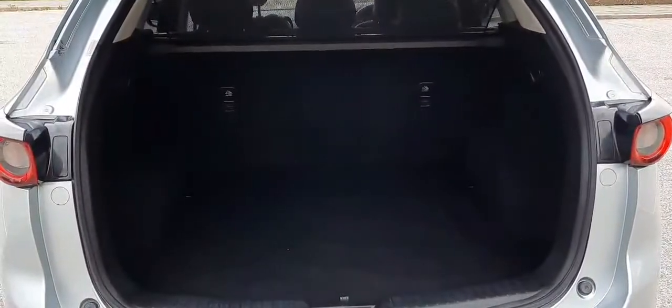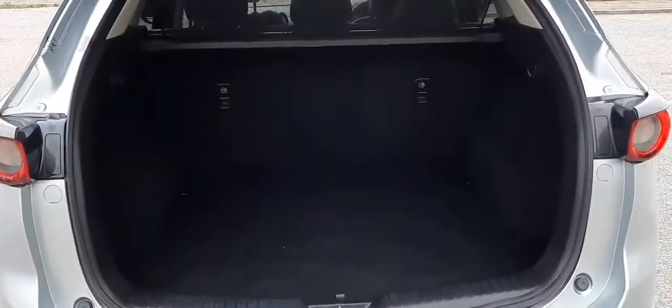So you've got this automatic boot, and you can open that by pressing the little button there. You can close it by pressing this button here, or you can do it on the key fob. I like doing it on the key fob because it looks really flash as you approach the car with your bags of shopping. And you've got this very large, practical boot space.